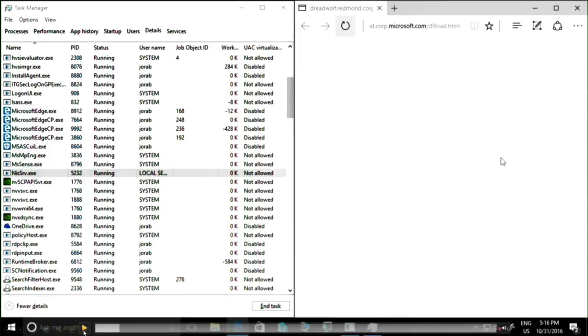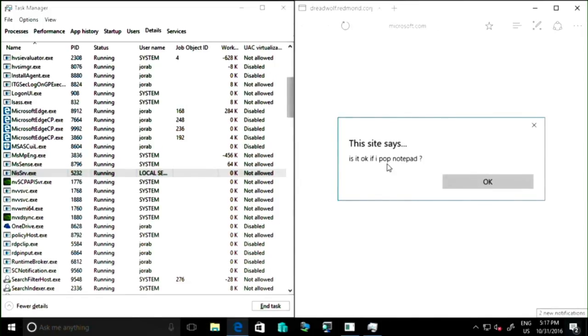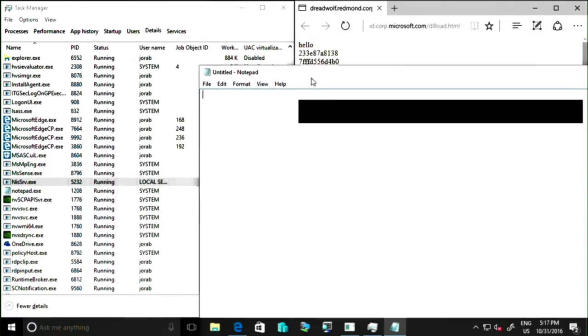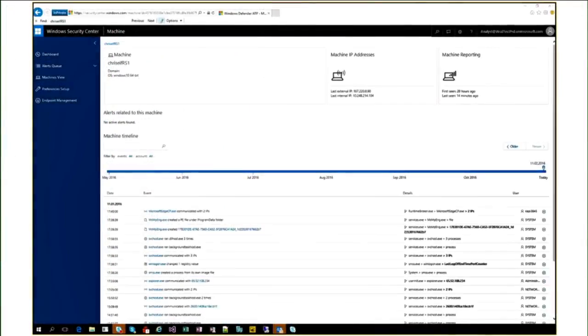Hit play. We'll hit play here. So we're running the exploit, and we're just going to show that it works by popping Notepad at system. We could have executed anything we want at that point, but this is just a simple way to visualize it for you there. All that stuff in the browser is just various instructions that are used as part of the return-oriented programming chain. So we've got a system-level process running there. And now, what we're going to show you is ATP's visibility into this attack in just a second. I hope I know where that is.